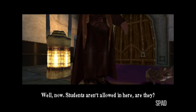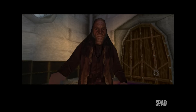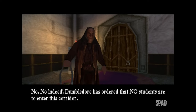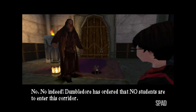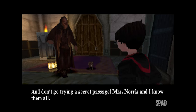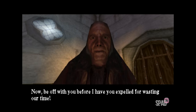Well now, students aren't allowed in here, are they? There are things in the forbidden corridor that are not for the eyes of mere boys like you. No, no indeed. Dumbledore has ordered that no students are to enter this corridor. And don't go trying a secret passage. Mrs. Norris and I know them all. Now be off with you before I have you expelled for wasting our time.